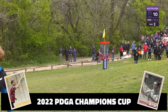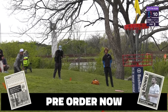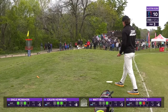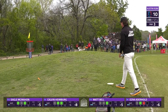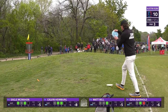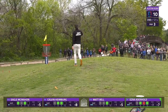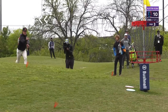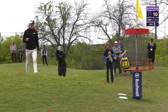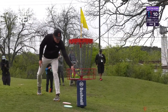And I was observing this basket being much harder to reach than it was in round one with a tailwind. Just that neutral wind and maybe players expecting the same kind of reaction. Oh, and Matt Bell again, right on the basket. He's had a couple of them hit already and not quite stay in for him. Ezra, low left corner pocket, does a full lap around the bottom of the basket. Well done, gets his bird.